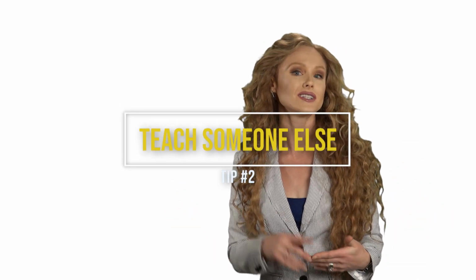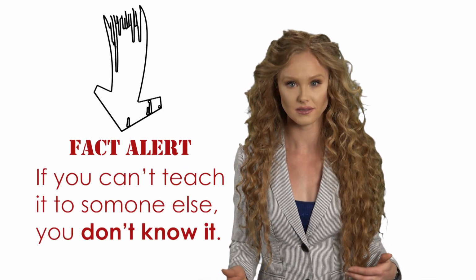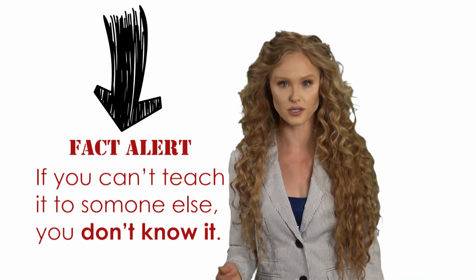Number 2, teach someone else the material. This study tip works for any and all learning styles, all right? But it works like magic for auditory learners.